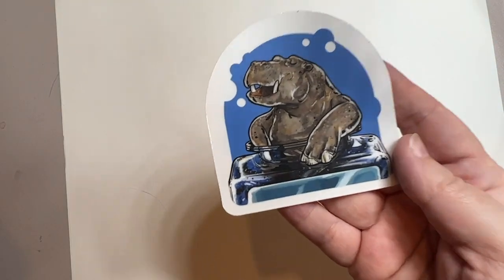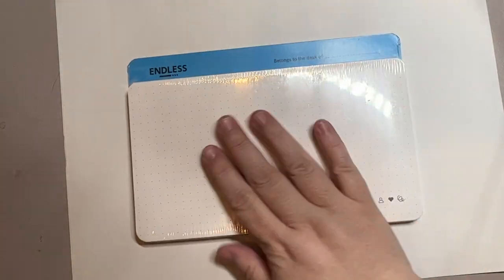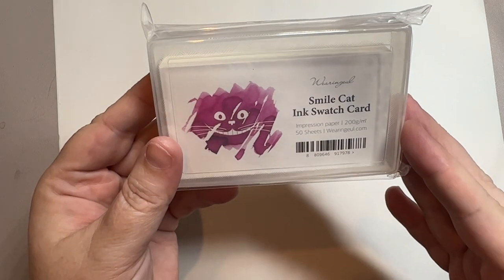So, okay, let's see. Here's our sticker. It's a hippo in a bottle of ink. Cute sticker. One of the goodies, you probably already saw it, is this endless creative block tear off notepad, which is exciting because I was looking to get one of these maybe and try it. This is their new paper, I think. Does it say? Ink loving regalia paper, 80 GSM. That's exciting. And then we have Waringal ink swatch cards. Oh, fun. We'll have to try those. Okay.